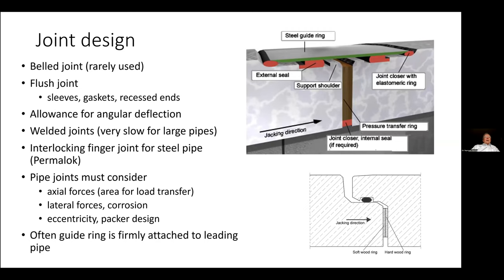So a traditional concrete pipe has a belled joint. That is rarely used for pipe jacking, only really on short connections. It's not recommended at all. Most of the pipe joints are flush joints.